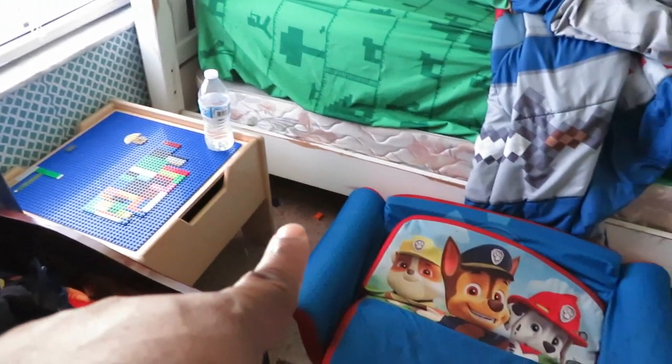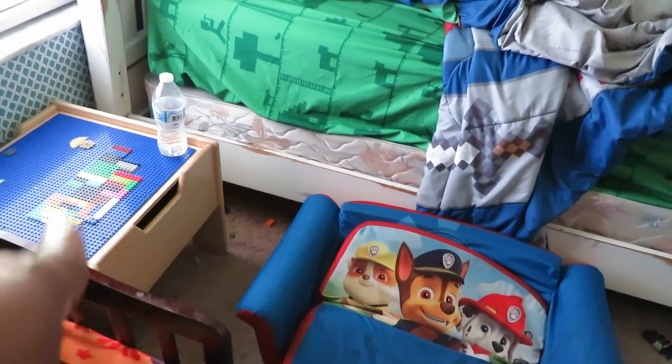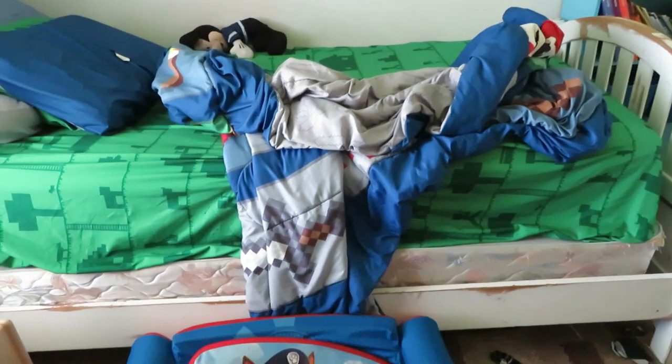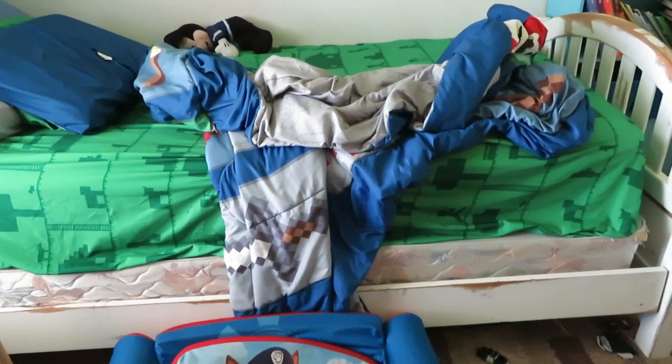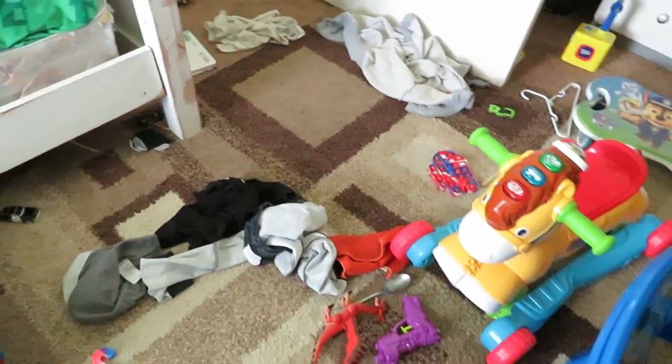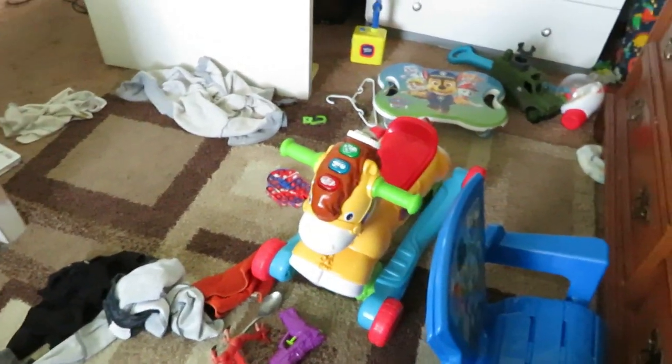Over here, you have a bunch of Legos. I'm not sure what else is over there, but I know there's a bunch of stuff. My son's bed, I need to make it. It's a clean sheet. I just put his sheet on there like 2 days ago, so I'm not going to change it. I'm going to make his bed. On the ground, you see a bunch of dirty clothes that he just took off when he came from school and threw on the ground. So I'm going to go ahead and clean all that up.